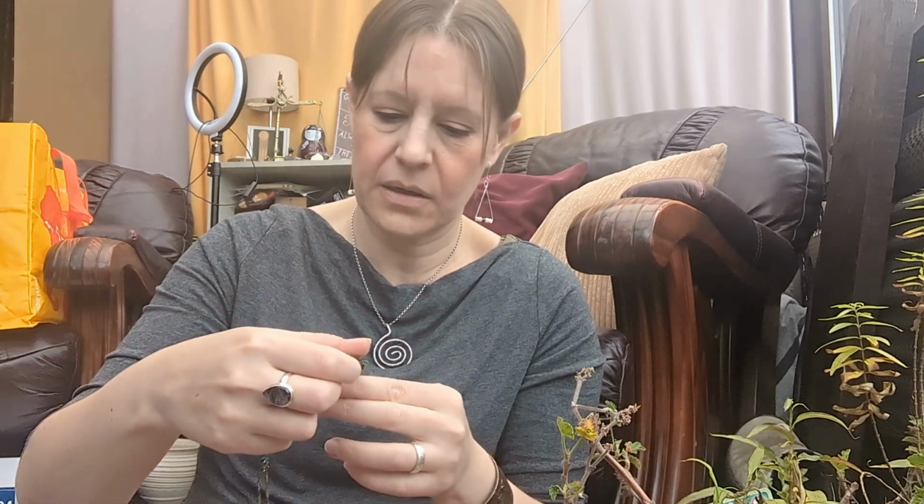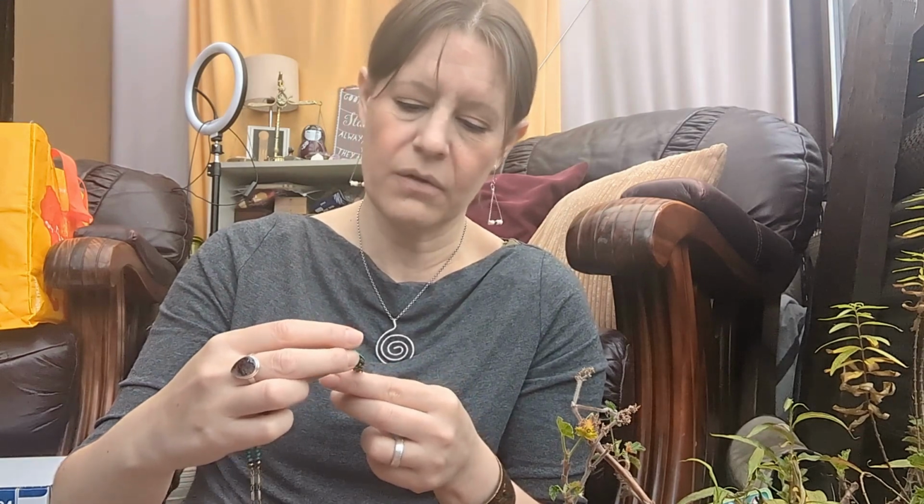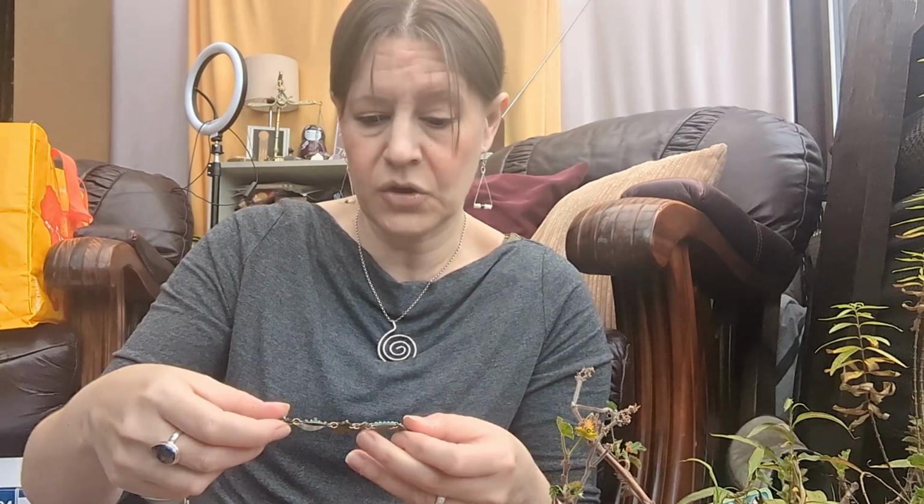Picked up some more necklaces. This one is beautiful, and it does have a name on the back that I'm not familiar with, so I do need to look it up. But it says Adaya, A-D-A-Y-A, all in capital letters. And then there's like a 3-leaf clover design on the back. So whether that's their logo, I'm not sure.